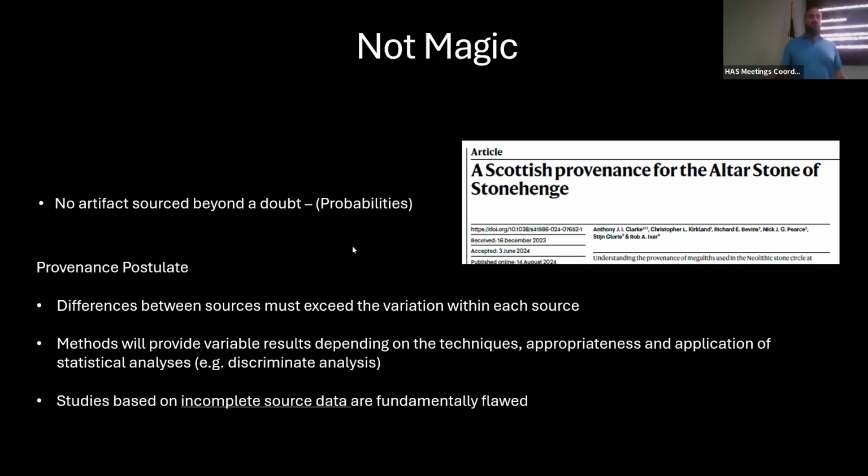There's a lot of problems with this technique, and it's probabilistic. The reason that I put this here is that recently, it was published in August, they discovered that the altar stone in the middle of Stonehenge actually didn't come from where they thought it came from for hundreds of years. It actually came from possibly as far away as the Orkneys. So everything is in transition. It's just like everything else in science, right? We're getting closer and closer to the actual answer. And this holds really true for provenance research.